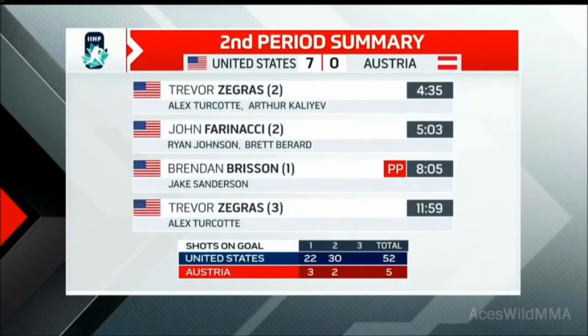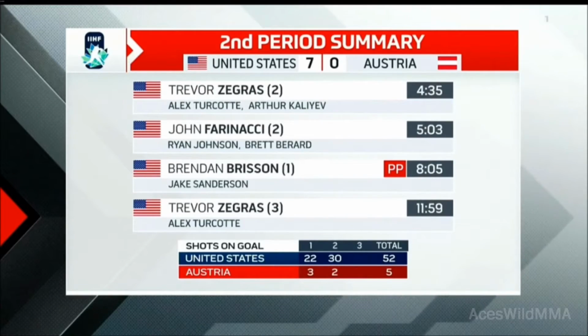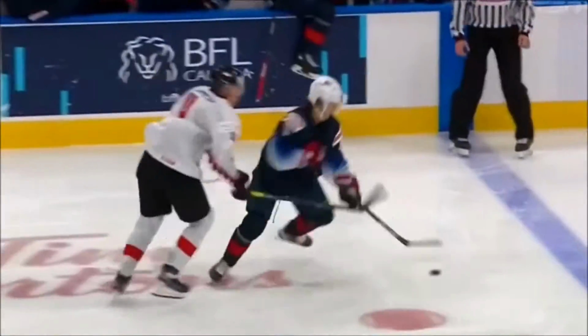Well, the United States blows it open here in the second period with 6 goals, and Trevor Zegras is a major part of the story. Scores a couple of times. Farinacci, Brisson add goals as well. I don't think they were very dangerous for much of it. Zegras is dangerous most every time he touches the puck, however.